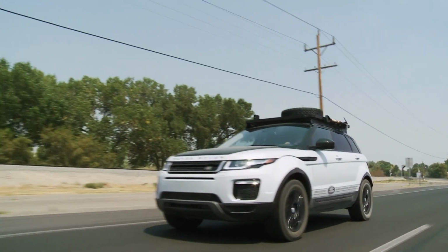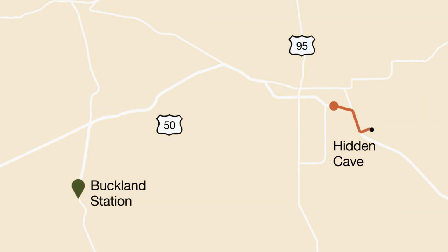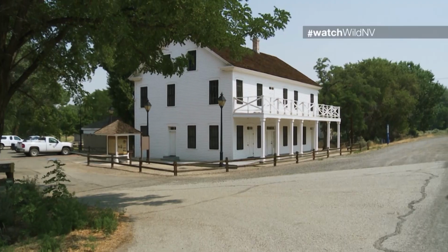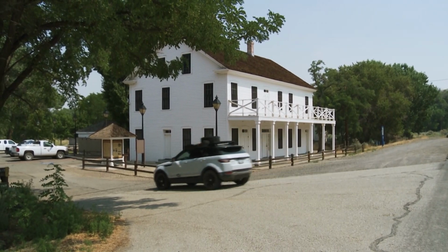Our next stop will touch on more recent history. From Fallon, we head west on Highway 50 for 35 miles to Silver Springs, then south on alternate 95 for 8 miles to Buckland Station, which is part of the state park system. Waiting for us inside is Ranger Kristen Sanderson.